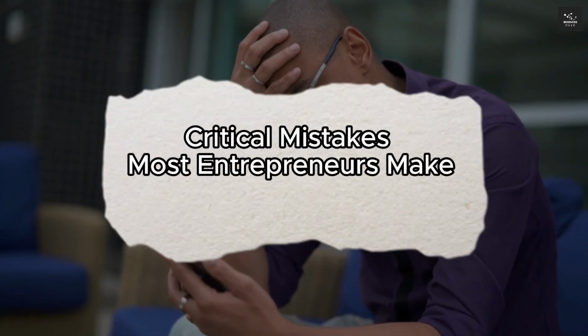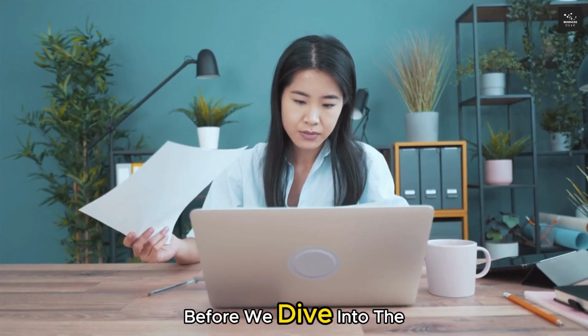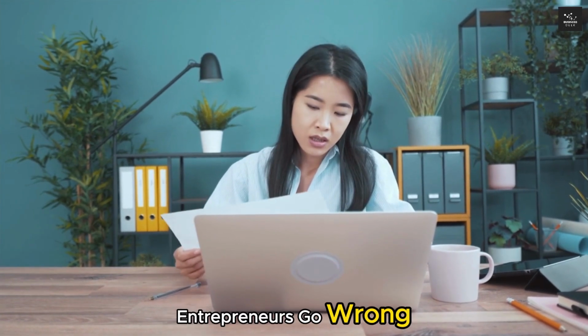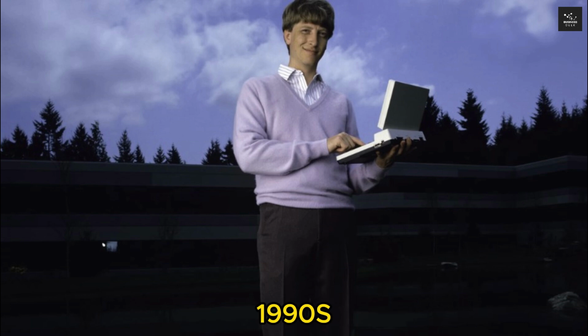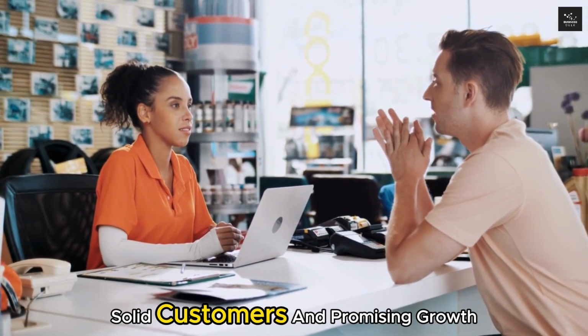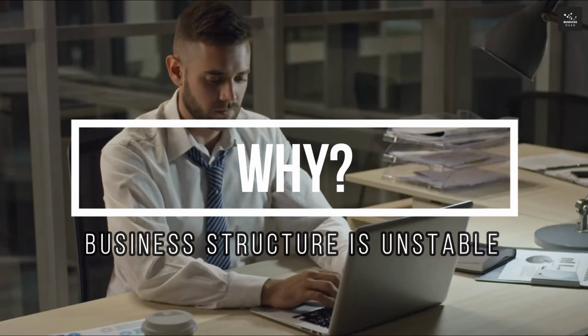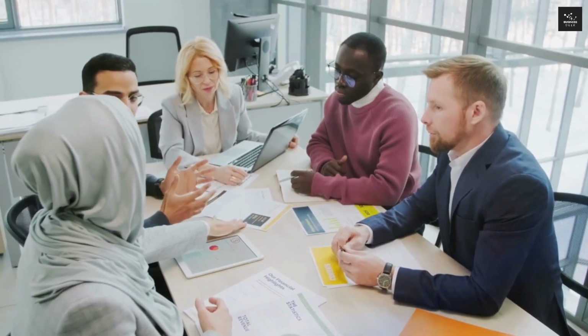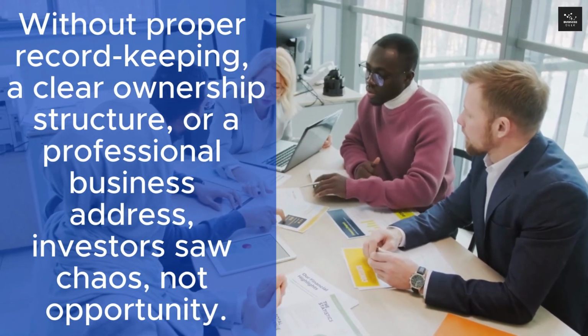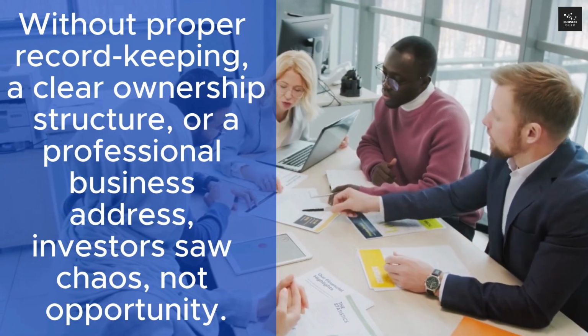Critical mistakes most entrepreneurs make. Before we dive into the right way to structure your LLC, let's talk about where most entrepreneurs go wrong. Imagine this: in the late 1990s, a small tech startup applied for funding to scale their operations. They had a great product, solid customers, and promising growth potential. But they were denied funding. Why? Their business structure made them look unstable. Without proper record keeping, a clear ownership structure, or a professional business address, investors saw chaos, not opportunity.